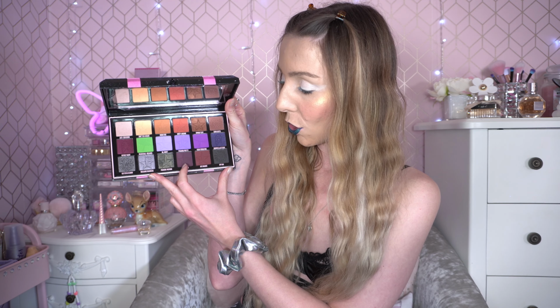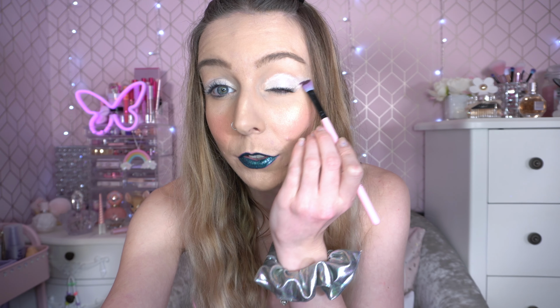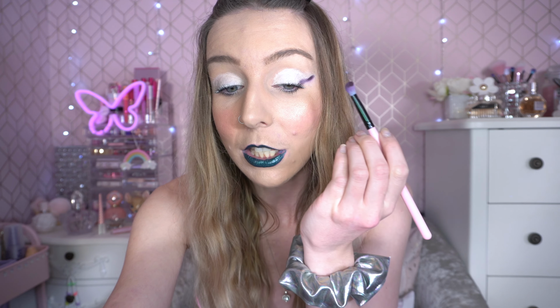I'm gonna take my winged brush and I'm gonna go in this Fishnet Fix shade. We are starting very dark here. It's a kind of deep plum tone. I'm so nervous for this, but we're just gonna have some fun today. I want it to be Halloween-y. Ooh. And I'm just going to take it bit by bit. I'm going to take it slow.